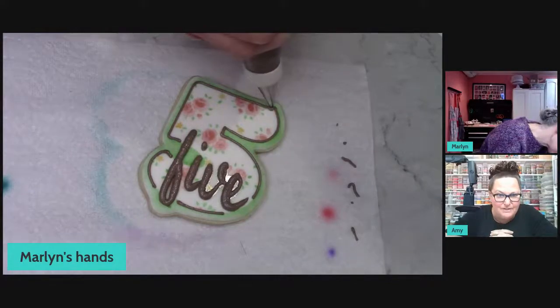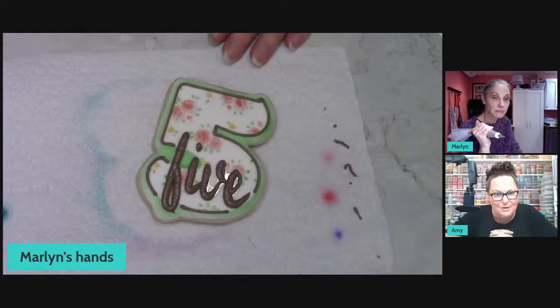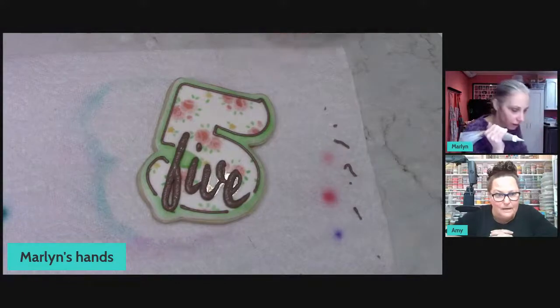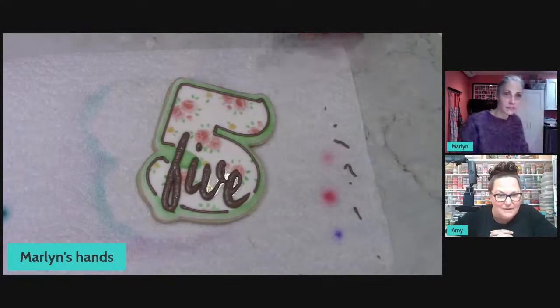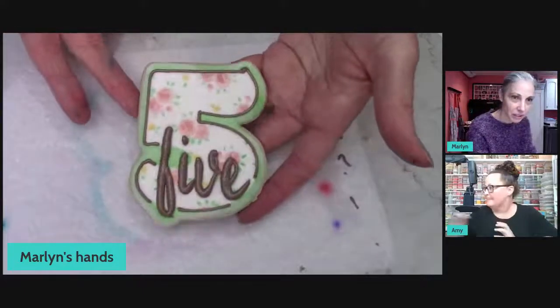Do dipped cookies, marbled cookies, practice wet on wet. That's so pretty. That looks great with the outline. What am I seeing that's shiny on them? I don't know, I was wondering that. I thought maybe it was what you just dusted it with. I didn't do anything.